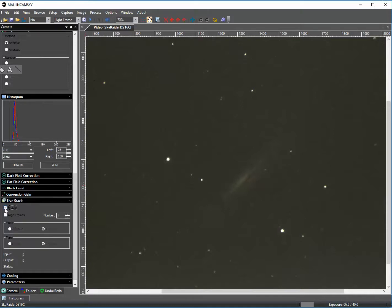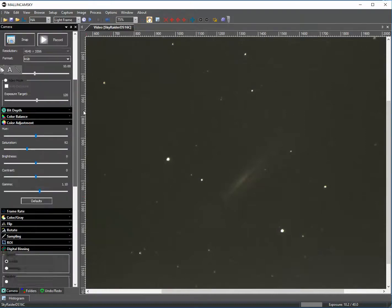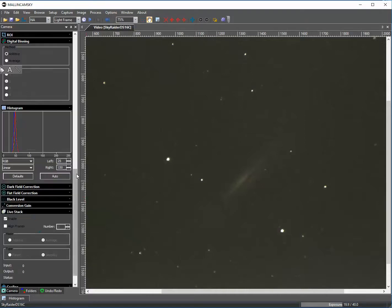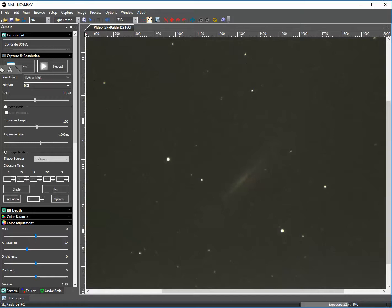Okay, let me live stack, enable average stacking. Let's see what average stacking of 40 seconds does. One thing I have not tried is digital binning 3. I've never tried that yet. This is still pretty low. How low is M3628? It's only 38 degrees up.